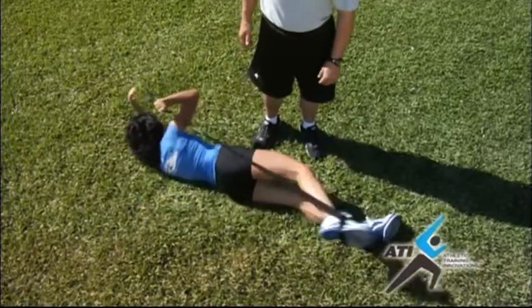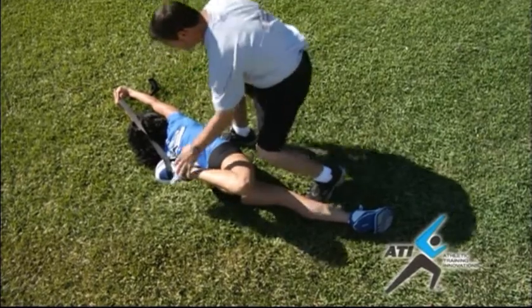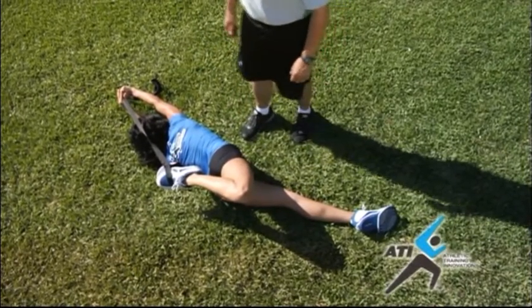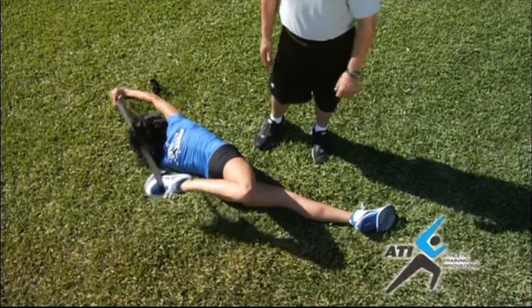Next, we're gonna stretch the thighs. We're gonna reattach the strap so it's around the front of the foot. Whichever leg we're on, we're gonna roll over to the opposite side, pulling the strap straight up overhead as far as we can, holding 15, 20 seconds.